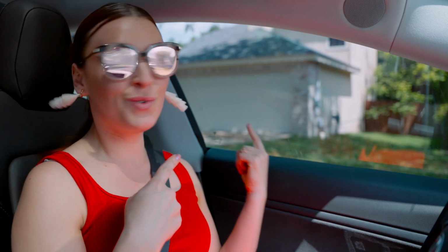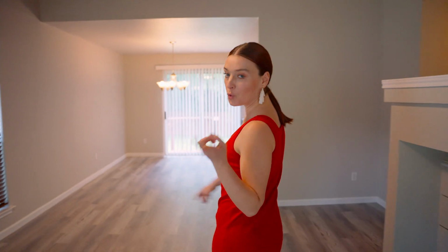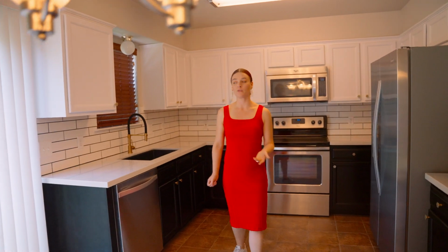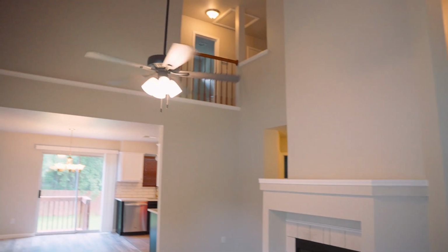So we just got to one of my listings over here in Copperfield. Let's go check it out real quick. So we are here at one of my listings at 12022 Trotwood in the Copperfield neighborhood. This home was built in the mid-80s. It's just over 1,400 square feet. And it's actually a really consistent representation of the type of home that there is in the Copperfield neighborhood.